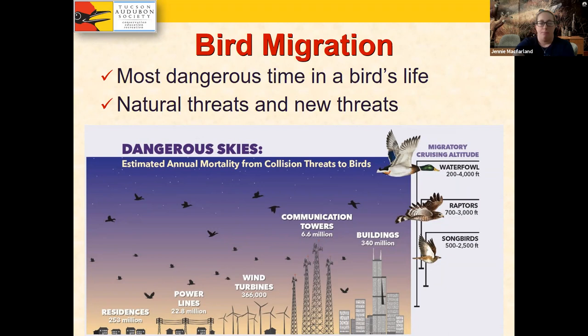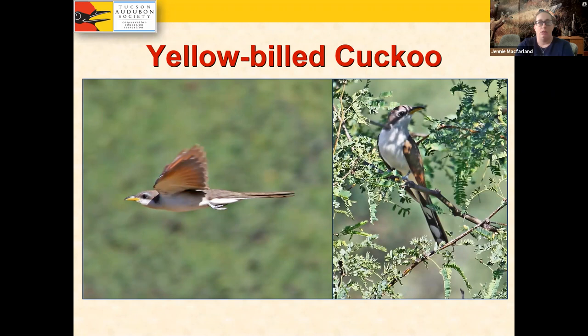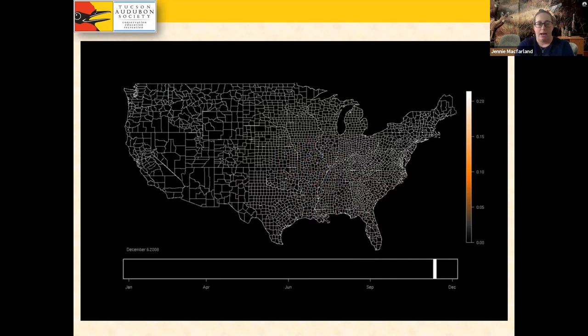Yeah, they do it. So here's a yellow-billed cuckoo. This is a species that we've done a lot of work with at Tucson Audubon in Southeast Arizona, kind of one of our star conservation projects we've been working on for 5 years, where we were tracking yellow-billed cuckoos. So this map is going to illustrate why Arizona was such an important study site.